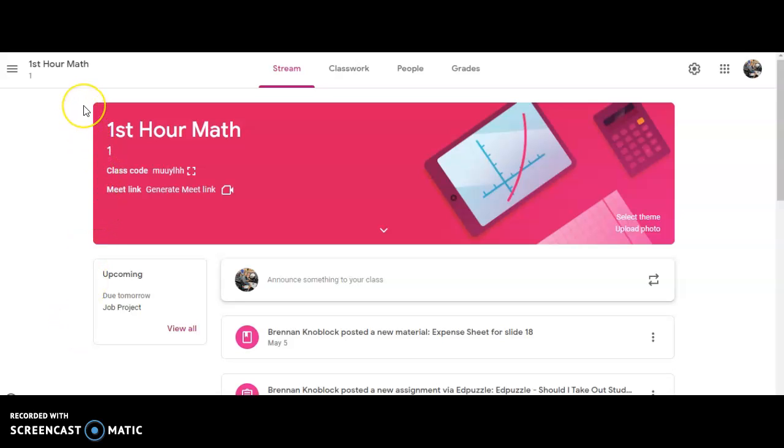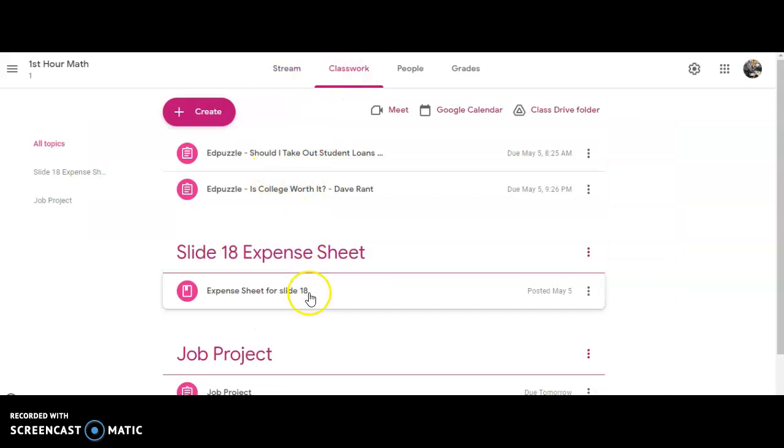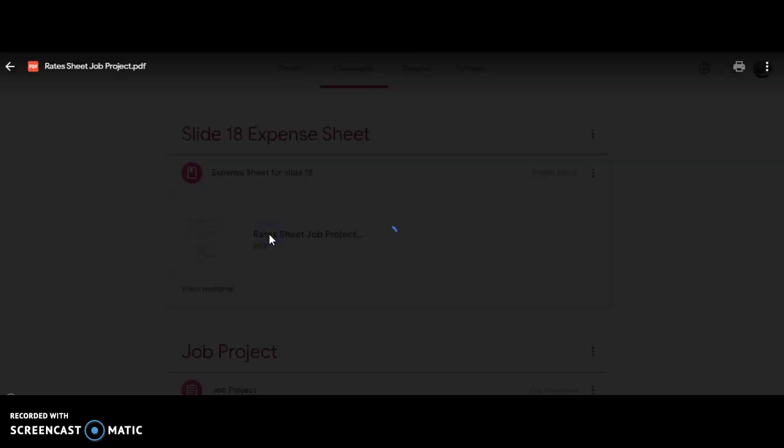So this is the day we get to do slide 18. This one is the make it or break it. So remember, whenever you go into your classroom, hit classwork. That kind of shows you everything, those Edpuzzles you had to do. So slide 18, the expense sheet. You're going to need this PDF to help you with it. So just click and open it.